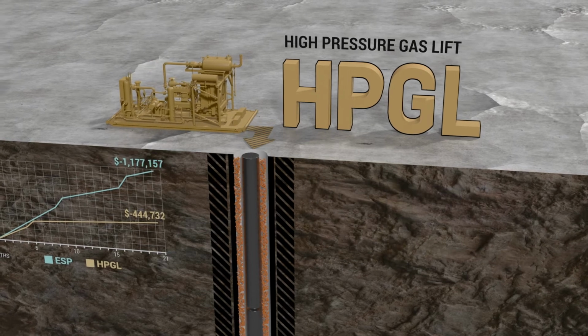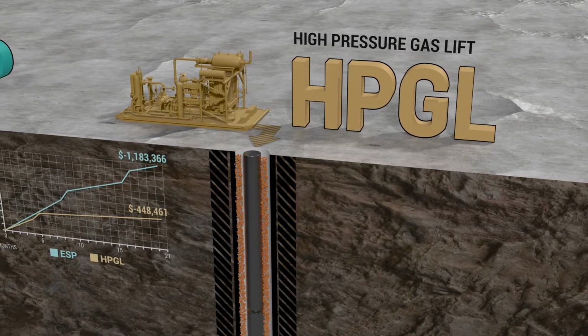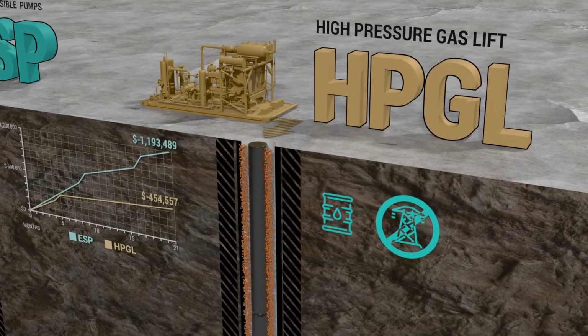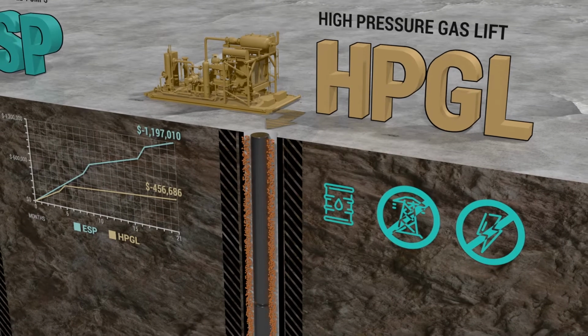And are perfect for remote wells because the HPGL runs on wellhead gas, which removes the need for a nearby power grid or the cost of diesel generators.